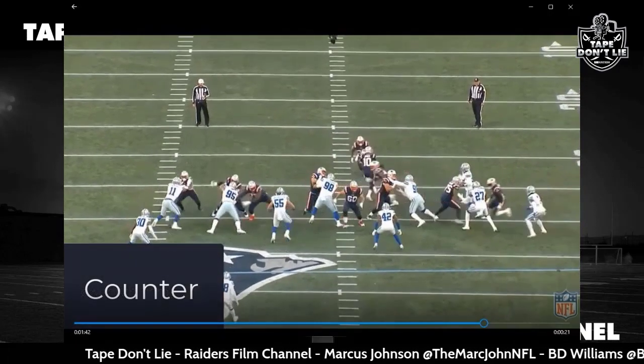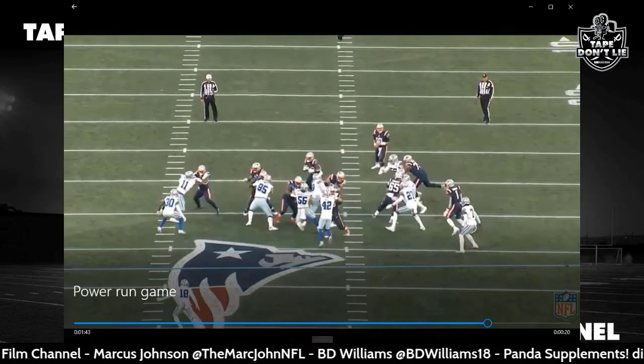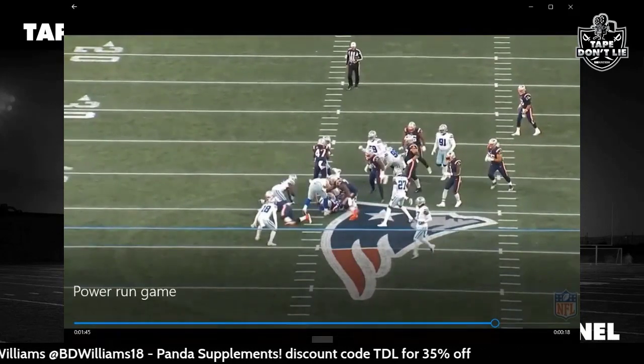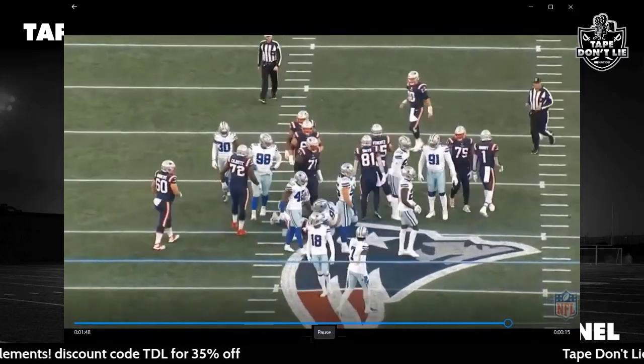Harris is following him through this hole, right? So you can tell by the counter, right? Harris is following Jacob Johnson. He's still the lead blocker, right there to the hole. It's a good job by my person placing the edge. And that's about 5 yards. Still a good positive run right there.